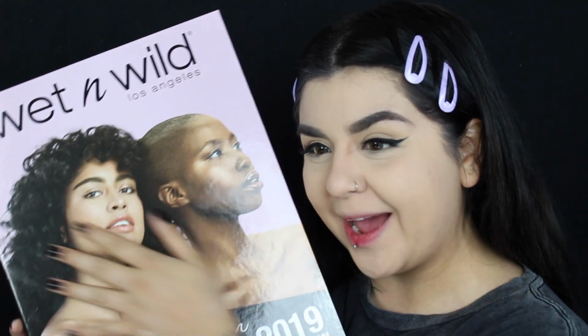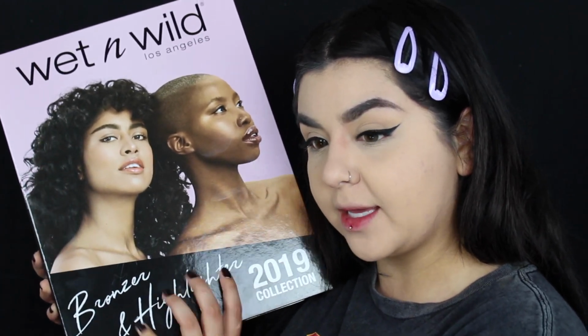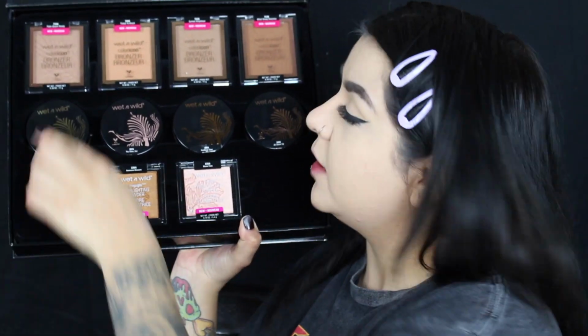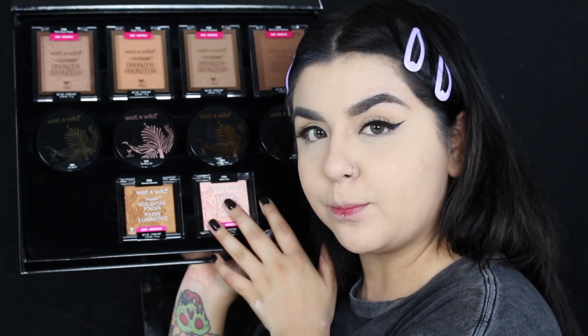So for bronzer, they also sent another package. This is package number 2, the bronze and highlight packet. It comes with four new bronzers, the loose powder highlights, and some pressed highlights. Oh yeah, I am ghostly.